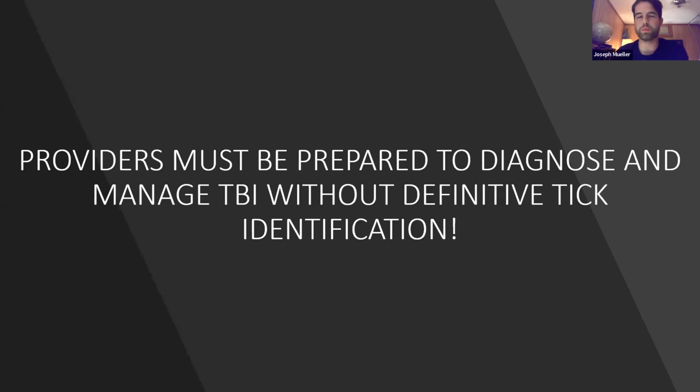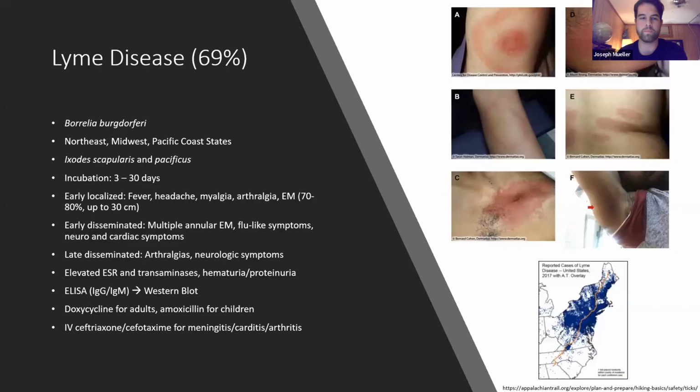And a very important point: providers must be prepared to diagnose and manage TBI without definitive tick identification. So just showing you, you don't always have the tick at hand to know exactly what you're dealing with. So high clinical suspicion, especially with patients who've been in the outdoors lately with non-specific symptoms, and we always want to keep these on the differential.